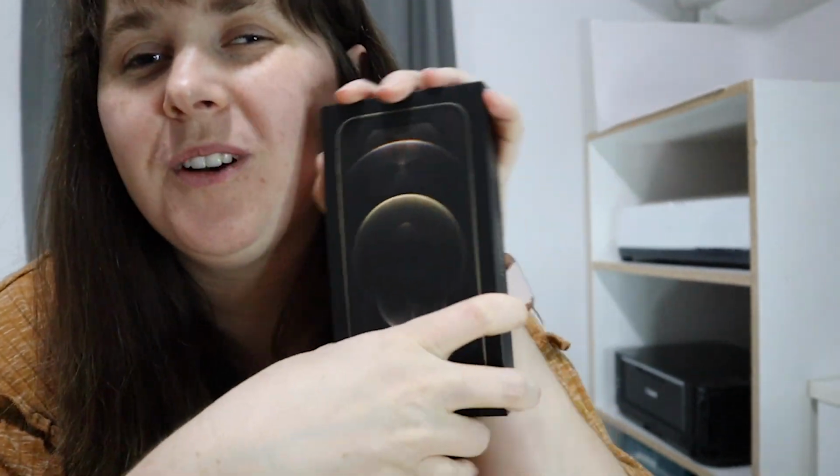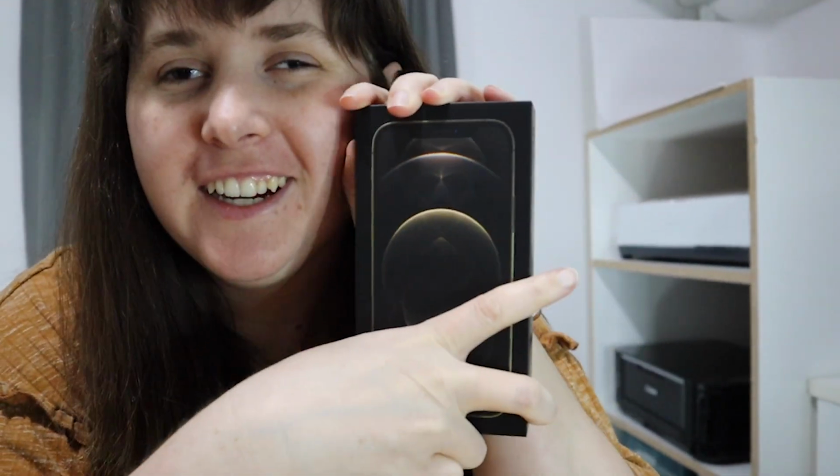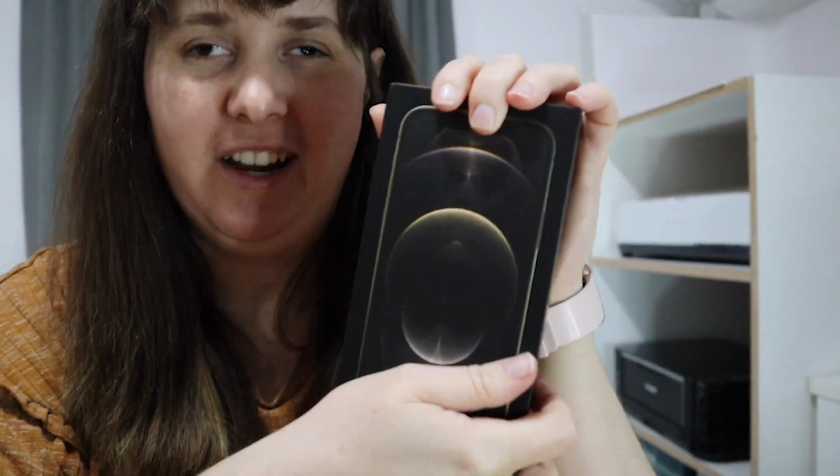Guys, I've had it on pre-order for a month, so I'm excited that it's finally here. I have it in my hand. Okay, let's open it. My name is Angela, and I'm a visually impaired designer.